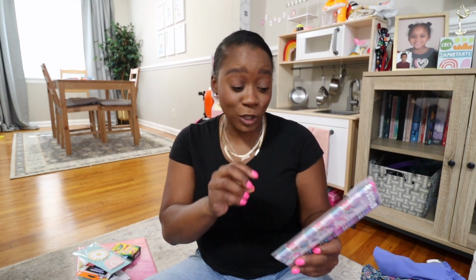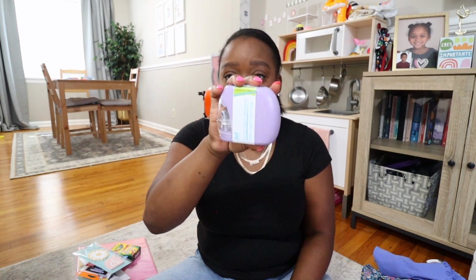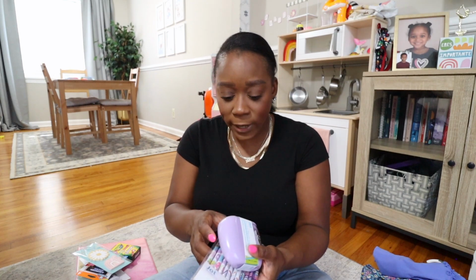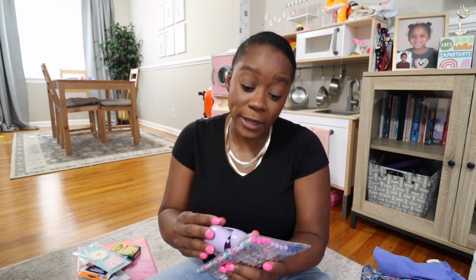You guys, don't sleep on the Dollar Tree, because they have some cute stuff. So they had a bunch of different cute styles for pencils. So we got this, and then we also got a new pencil sharpener, but this is just going to be the electric one. So it's going to be easier when it comes to sharpening her crayons, pencils, all of that kind of stuff. This one, I believe, needs 3 AAA batteries.